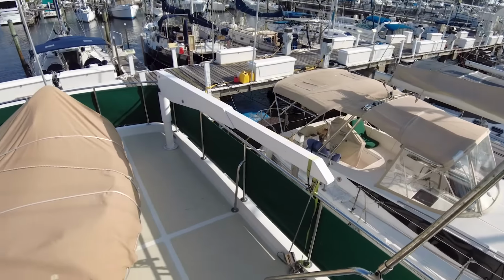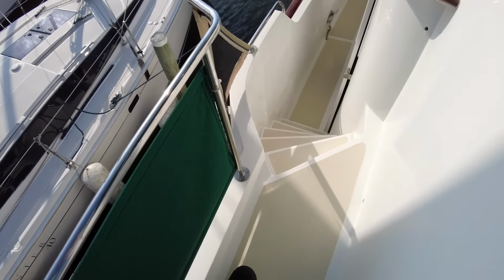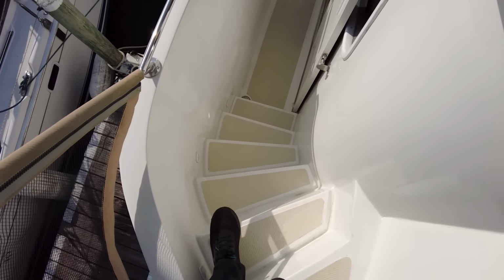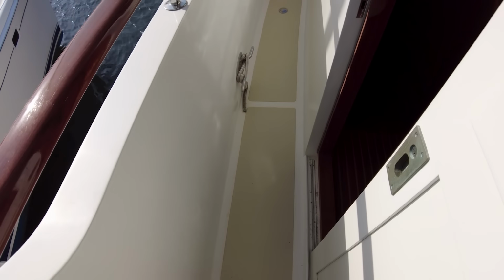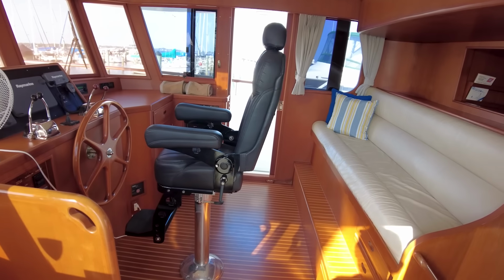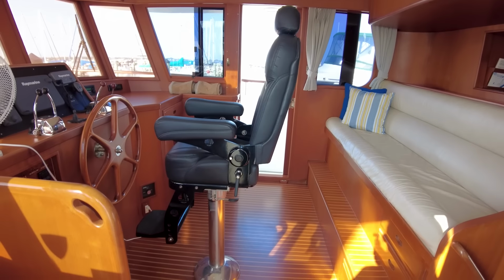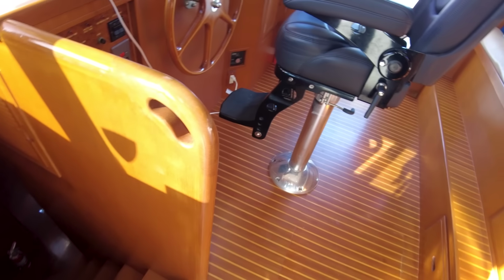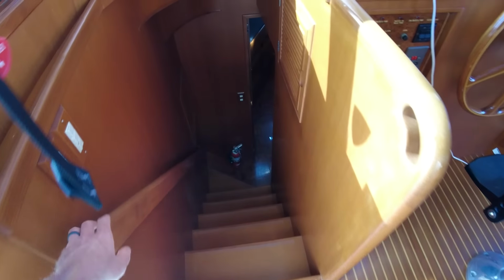Turn it aft. And we're gonna go back down the steps. Down these other steps right here and back into the pilot house. So when you get in here, there's 2 ways you can go. You can go to the main salon to the right, to the aft, or you can go forward down into the cabins. So we've already been in the main salon, so we're gonna go down into the cabins.